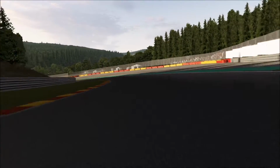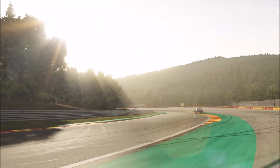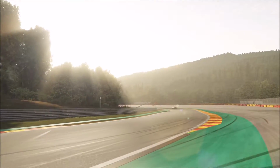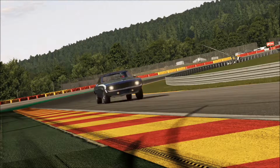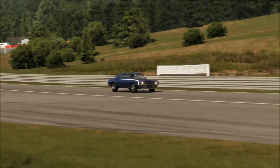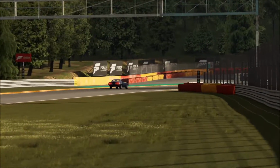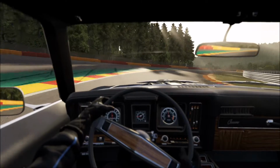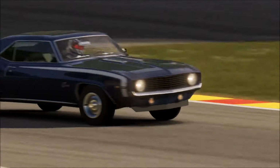A nice hood view. A little bit on the outside. Looks like it's going pretty quick. Quite. The whole car's on the grass there for a second. That shaved a little bit of time. Possibly, I don't know. You can see he's just viciously grabbing at the wheel to keep control.